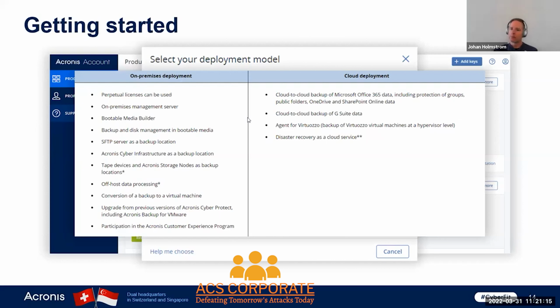If you do the cloud deployment, then you don't need to install anything locally. Everything of that is controlled by Acronis. All the upgrades, all that stuff is controlled by Acronis. Obviously, you need to do that if you do the on-premise deployment. But then also we can offer things like cloud to cloud for Microsoft 365. And we can do Google Workspace. Also, there is the option of doing disaster recovery if you do the cloud deployment.